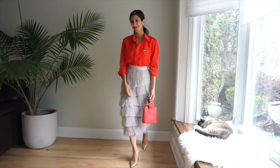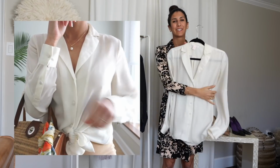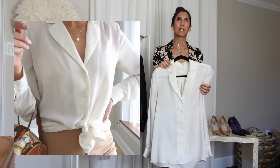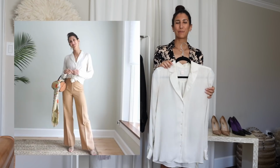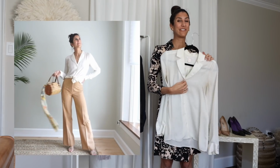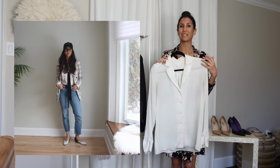In fact, I used it in last week's Shop Your Closet video. I'll probably put that somewhere on the screen here. Simple silk button-up blouse. This blouse in particular has been in my closet for about 5-6 years, since I was starting to do TV segments. This is actually a fast fashion piece. It's something that I really pull out of my closet often.